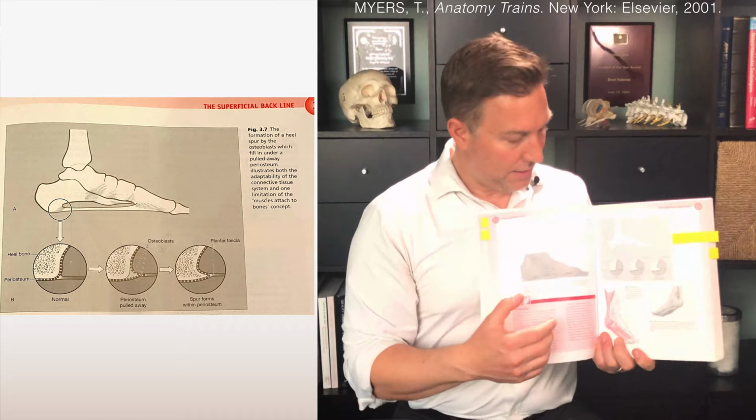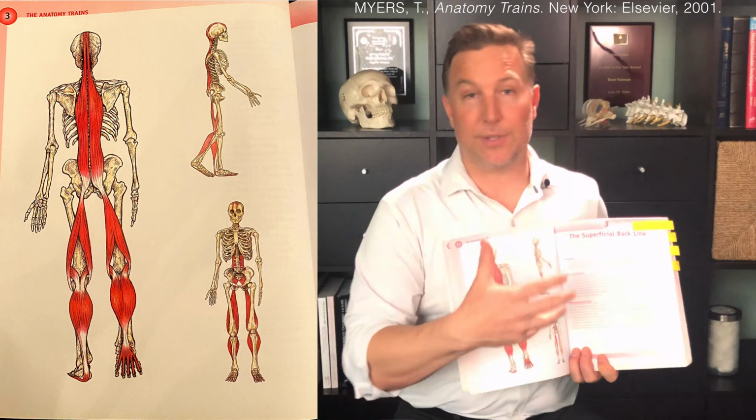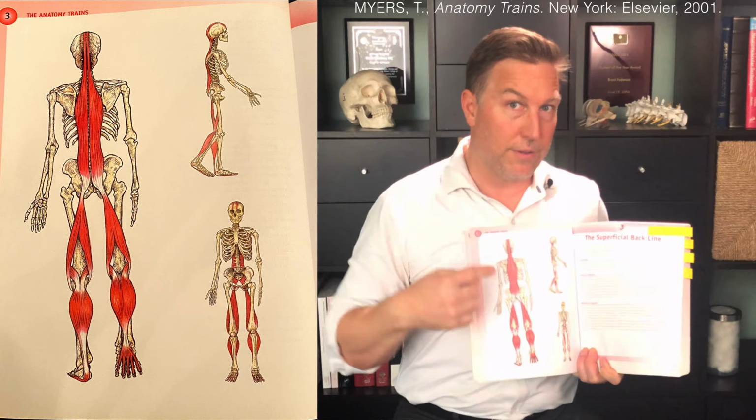And another thing I wanted to show you is that fascia runs in a continuum. So it doesn't start and stop like muscles. That's what this whole book is about, there are certain spots or certain layers where the fascia runs in a continuum. In your superficial back line, it runs from the front of your forehead all the way down the back of your neck and spine into your hamstrings, your calf muscles, and then ends in your plantar fascia.